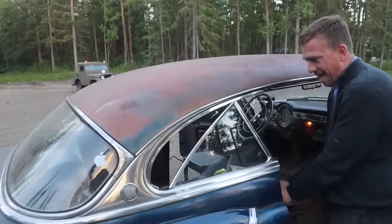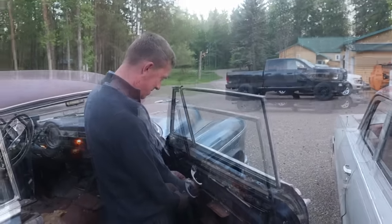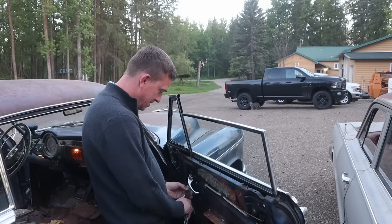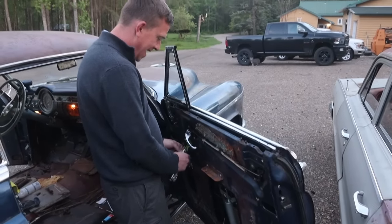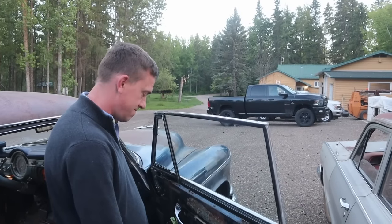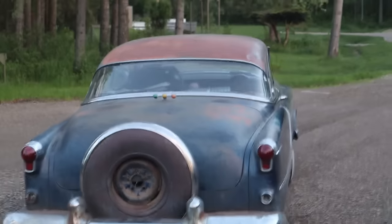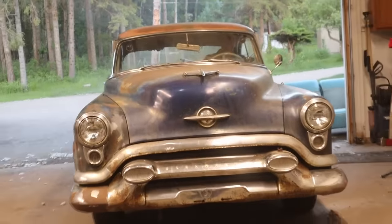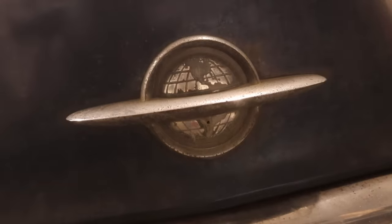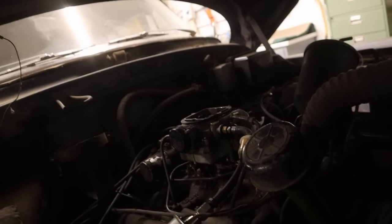So fun. You don't hear the pump at all with the engine roaring away. It works pretty good whenever it's running. Nice old car. Yeah, nice old car, buddy.